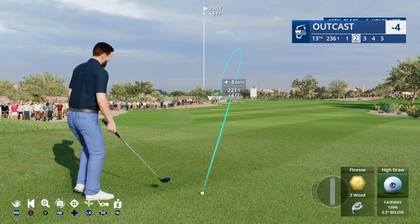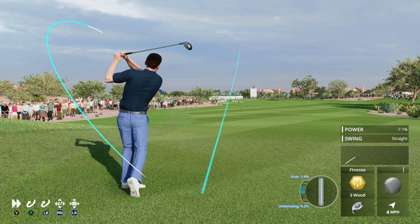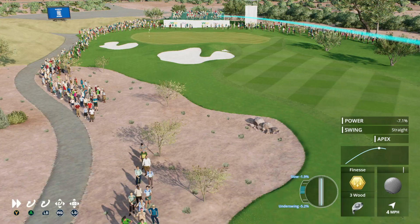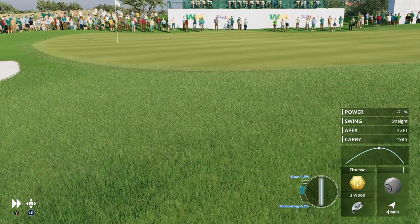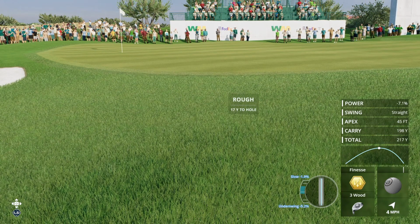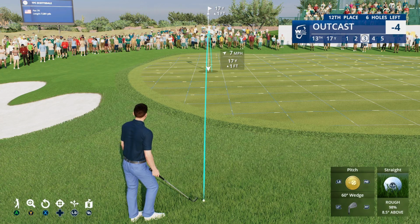Well, I don't know how this is going to end up. Oh, well, I could also massively underhit it and just land it. Okay, you know what? That's actually not right, terrible. Just a tad offline. How about the chances for getting it up and down from that spot?